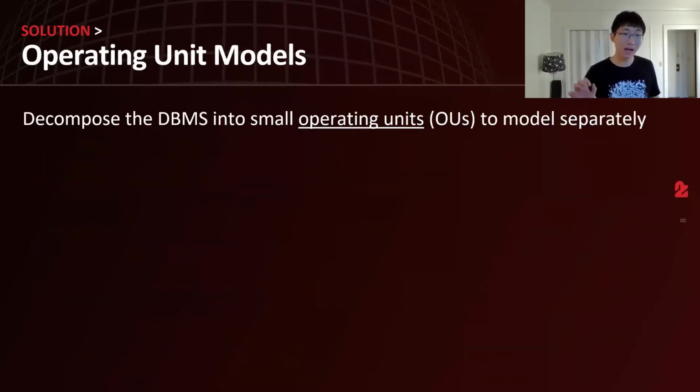First, the core idea of MB2 is to decompose the complex DBMS functionality into small and independent operating units, or OUs, to model separately. The main benefit of this approach is that each model is low dimensional, does not require a huge amount of training data to train, and is also friendly to interpret and debug.